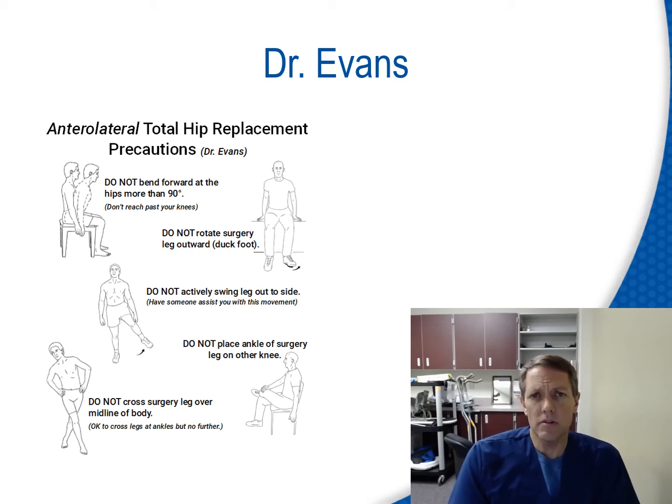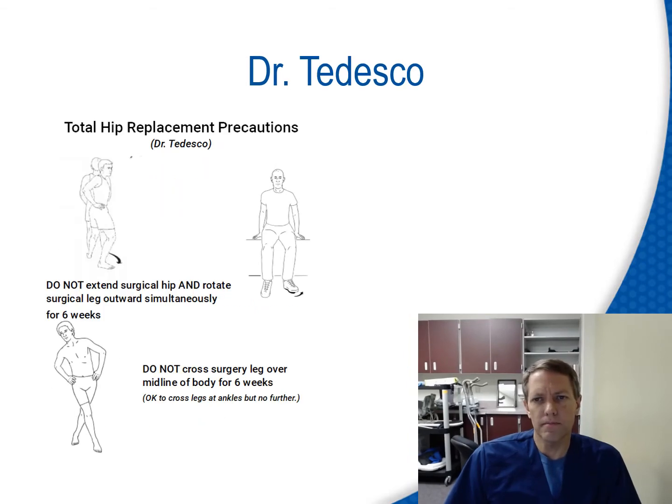Just look over these periodically before you come in so you can have an idea when we ask you what are your precautions. But we'll explain them further while you're here. And then Dr. Tedesco, he has an additional different approach. And again, it's not necessarily better or worse than the others. It's just what he uses. And so with this precaution, there's no turning the leg out and bringing it out to the side at the same time, and no crossing the legs.